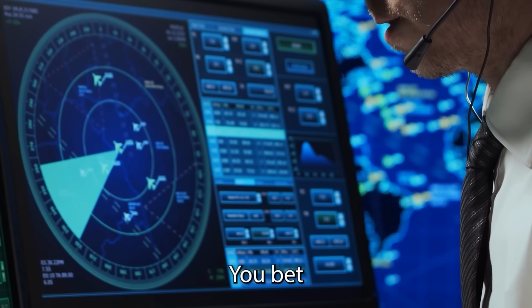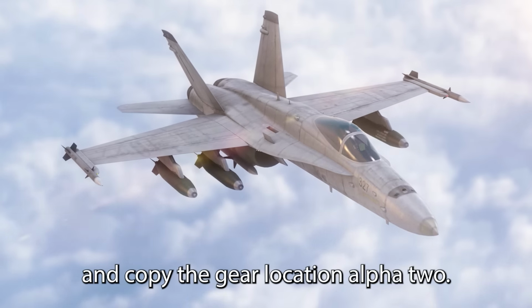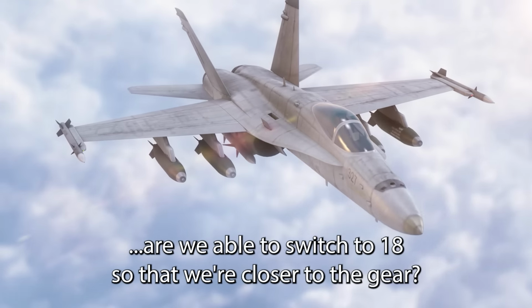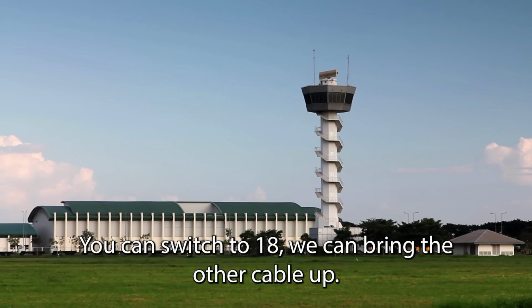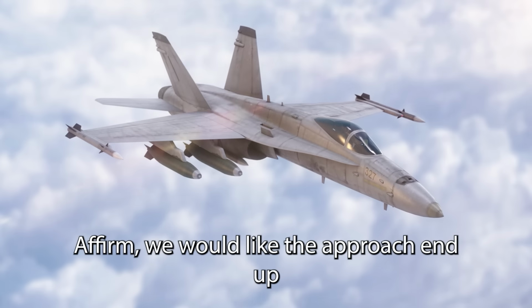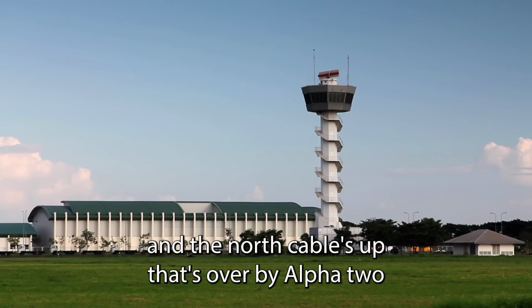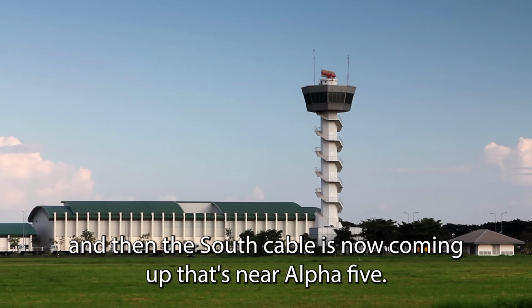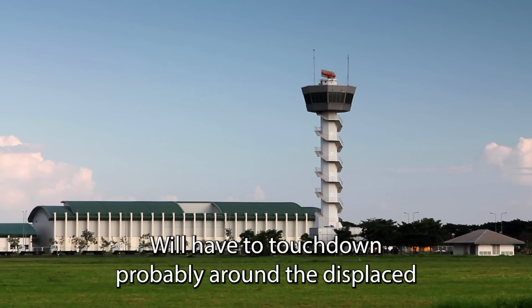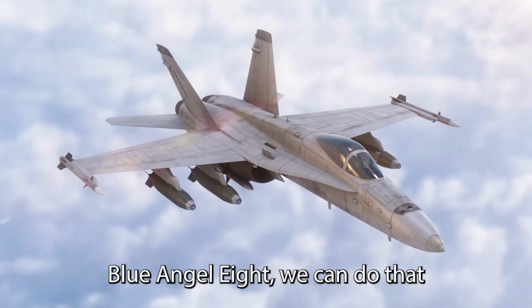Thanks so much for the help. You bet. Runway 36, clear to land. Blue Angel 8, clear to land 36, and copy the gear location, Alpha 2. For Blue Angel 8, are we able to switch to 18 so that we're closer to the gear? You can switch to 18. We can bring the other cable up. So you want the approach end cable up? Blue Angel 8, affirm, we would like the approach end up. To 36 with the approach gear up. And the north cable is up, that's over by Alpha 2, and then the south cable is now coming up, that's near Alpha 5. Blue Angel 8, we'll have to touch down probably around the displaced threshold or very near the threshold. Blue Angel 8, we can do that.